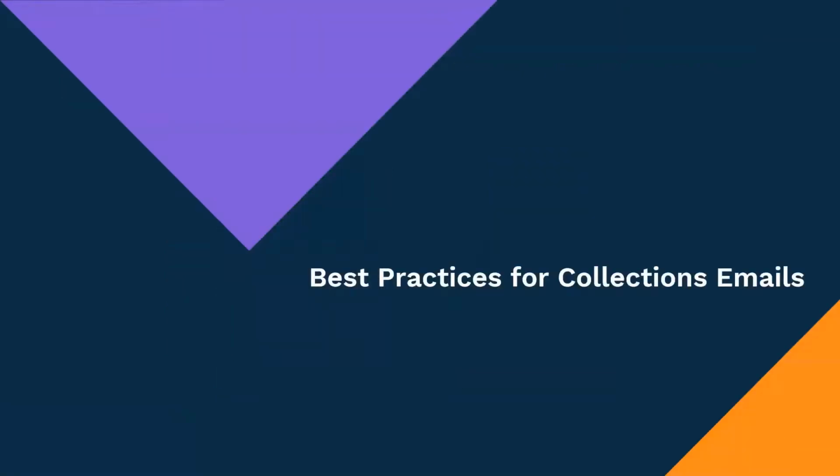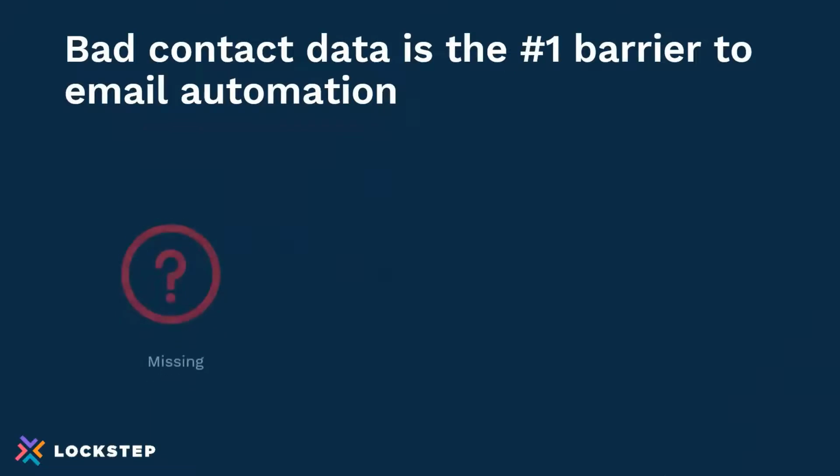So now we're going to get into some of those best practices that you can put into your emails to ensure that your customers are receiving and taking action on them. And the first is bad contact data, which is the #1 barrier to email automation. So do you have all your customers' AP department emails? If you've been in business for 20, 30 years, many of your processes were initially based on physical paper. And momentum has just kept it that way.